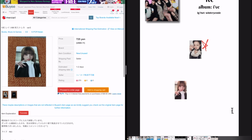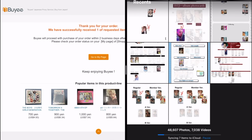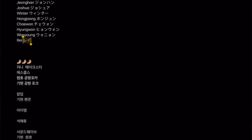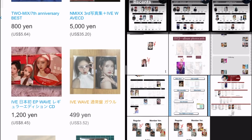The coloring looks off in the card in the listing, but I think that might just be the lighting. All right, so that's that. That was good. Let's see if we can find Kao's wave. Do I have Kao saved? You know, I don't even think I have a template for this. Let me get one real quick.